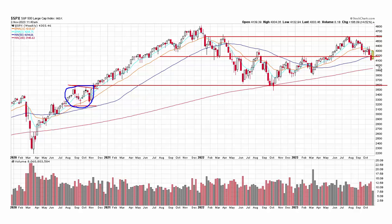So here we are, pretty neutral. Okay, market moves up, market moves down, market moves up. Now it's moving down, bouncing off 4,200, which has been a key level. From here, I don't think you can have a strong opinion. You just can't. Purely based on the chart, I don't think you can say the market is definitely strong or definitely weak.